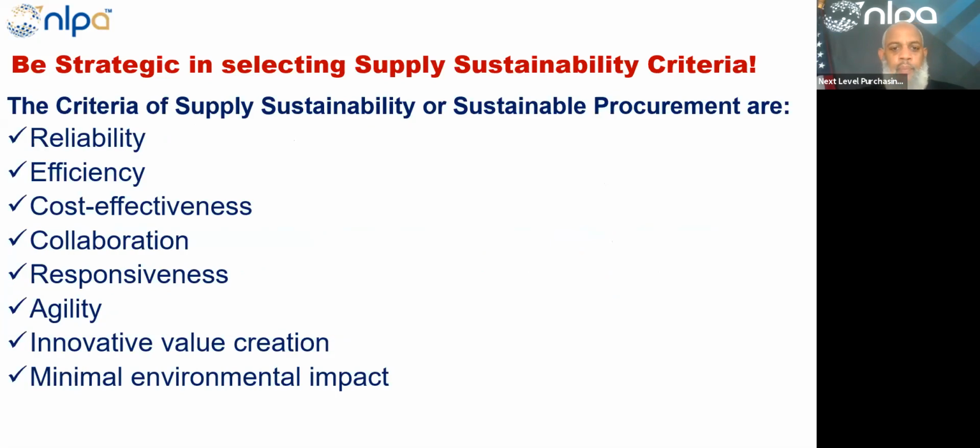So, my colleagues, I advise you to be strategic in selecting your supply sustainability criteria. Again, these criteria are reliability, efficiency, cost effectiveness, collaboration upstream with your suppliers, collaboration internally with your internal stakeholders and counterparts, and of course downstream to your customers. Responsiveness. For a supply chain, supply management or procurement system to be effective, it has to be responsive. And of course, it has to be agile.